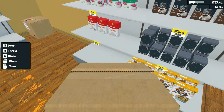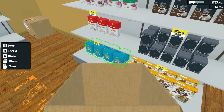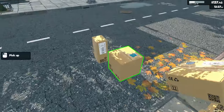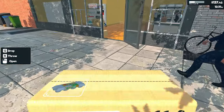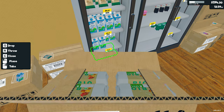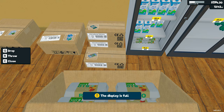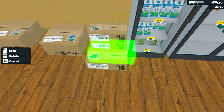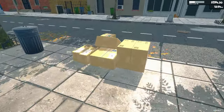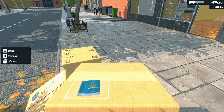Do I have to blow now? Damn. There we go. Let's get this out of the road. I do have some eggs there, but I want to keep that topped up. Alright, let's get this out of the road as well.